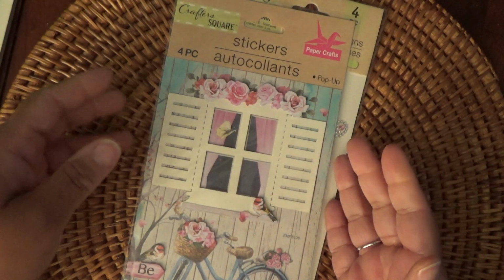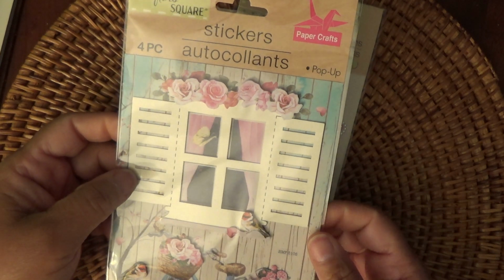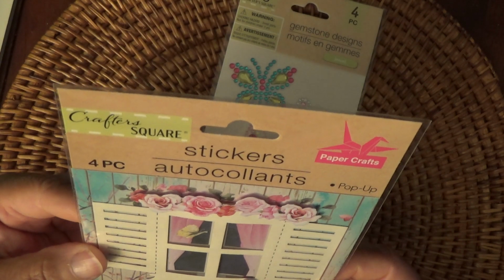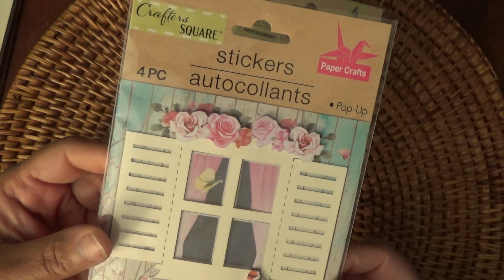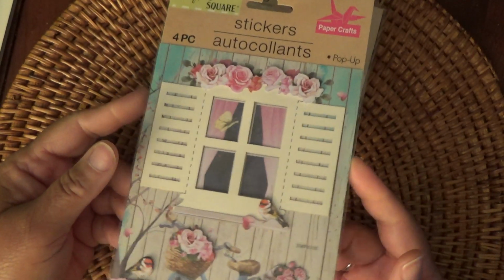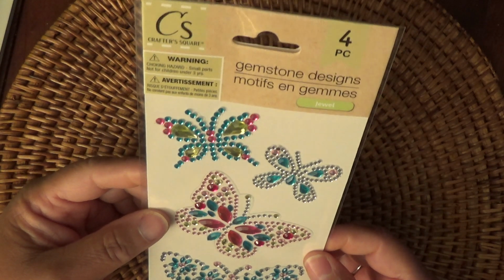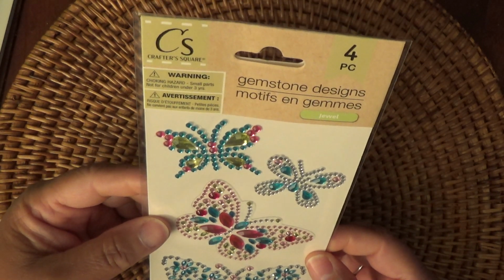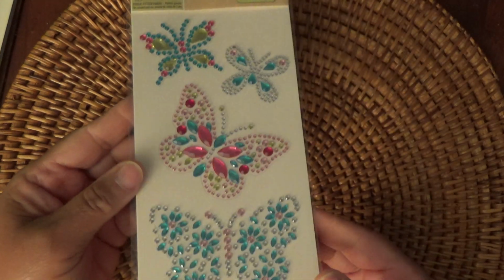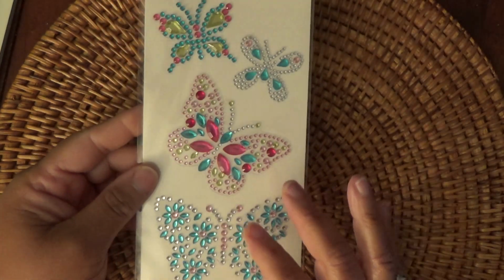I'm getting them all in the shot. I picked this one up. I really probably should have left this one because once I got it home, I'm just looking at it, and I may try to make a card out of it. I'm not sure about this one. And then just picked up this gemstone design and the jewels. I like these, especially to put on a really super quick card. These are great for that.